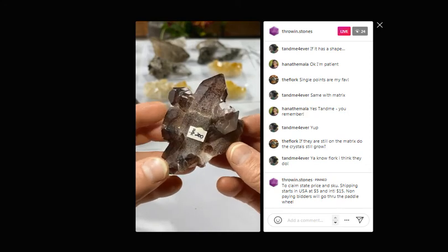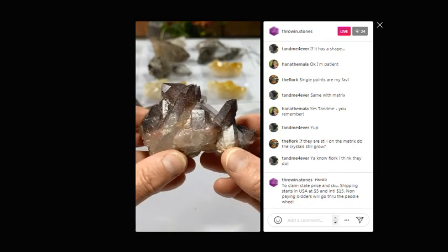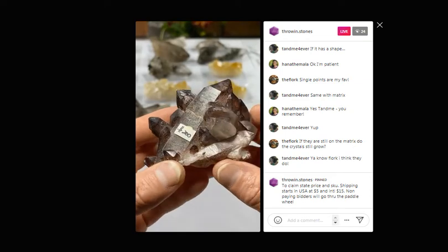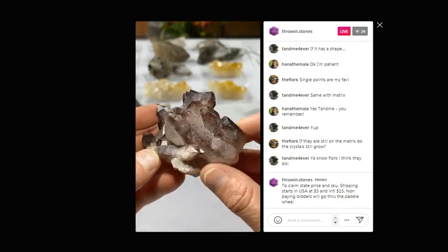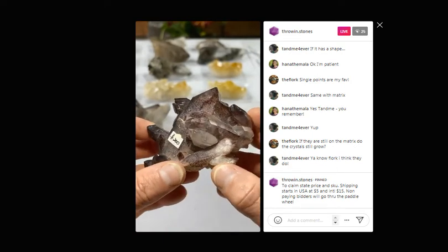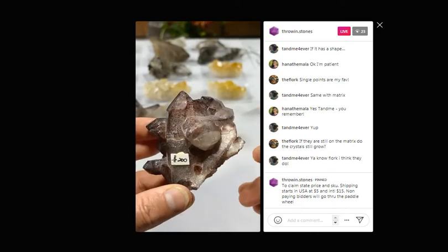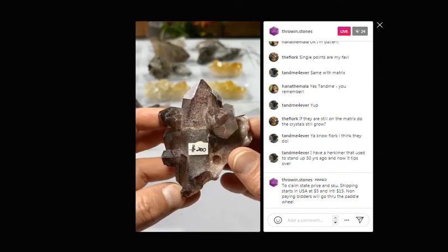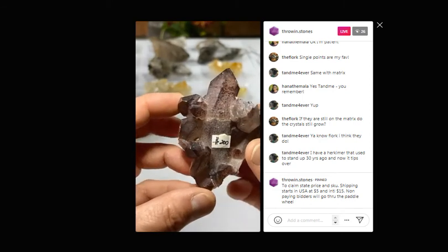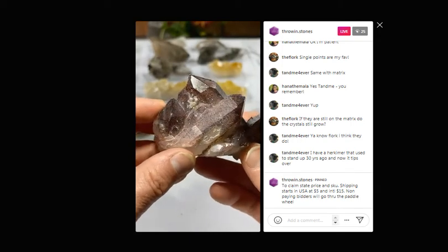If they're still in the matrix, do the crystals still grow? That's debatable. If they're in solution underground, yeah, they can definitely still grow. I'm not really sure if they stop and start. Some people think the crystals still grow, like this one's still growing. I don't necessarily see them grow. Maybe they grow so slowly that we can't see it, but I've definitely had people claim that a crystal ended up with more inclusion than it did when they first bought it, and whatever floats their boat. I'm not necessarily going to say that that's possible or not, but people have all kinds of weird experiences with crystals, so anything's possible.